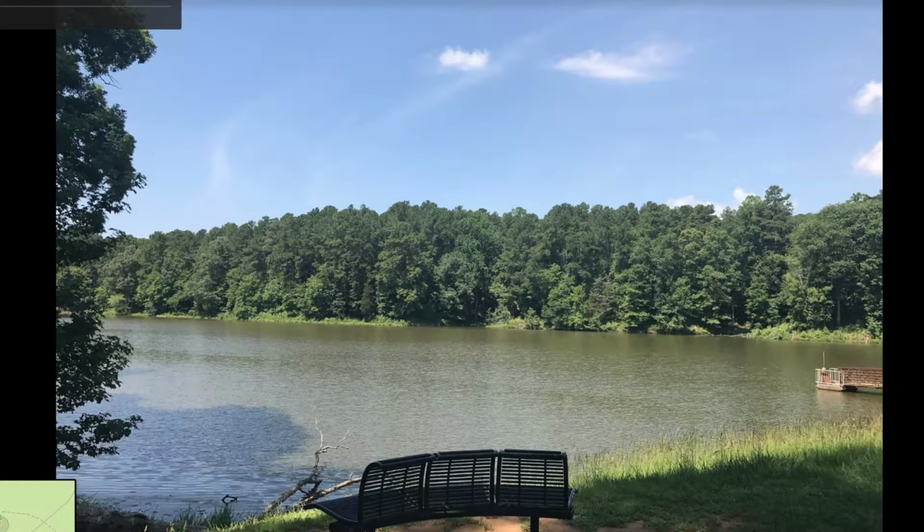Here you see a picture of the little lake, Reedy Creek Lake, I guess it is. And it looks like here it's about morning time because you got this shadow here. I've never seen that before.